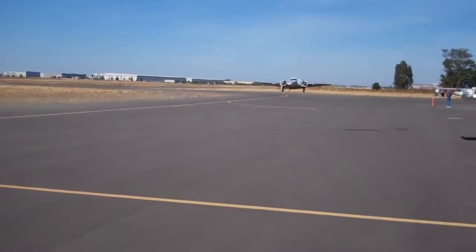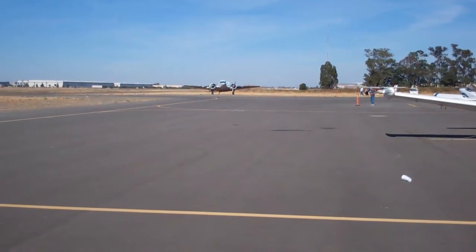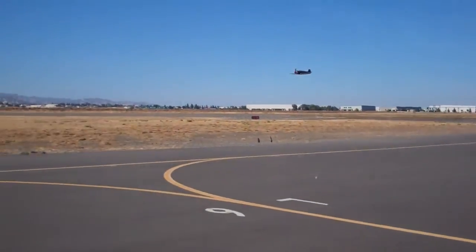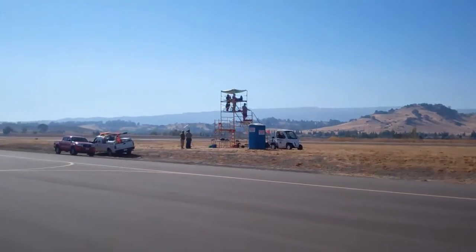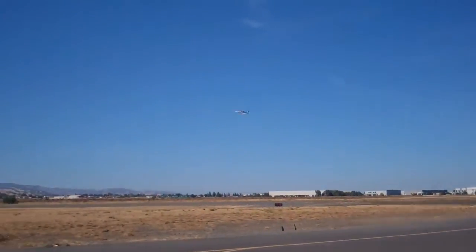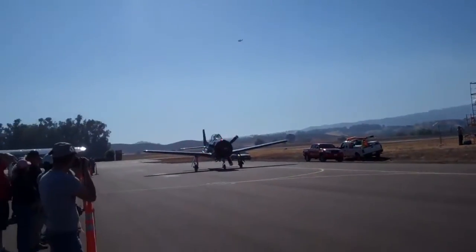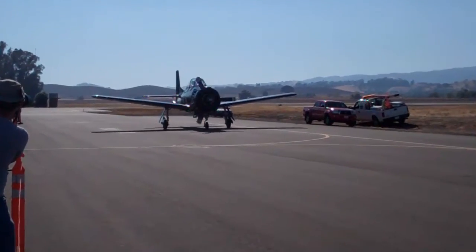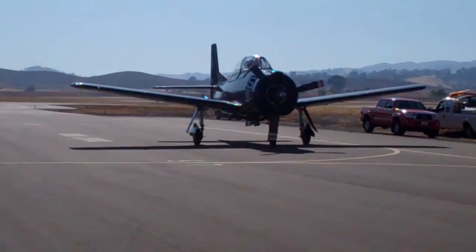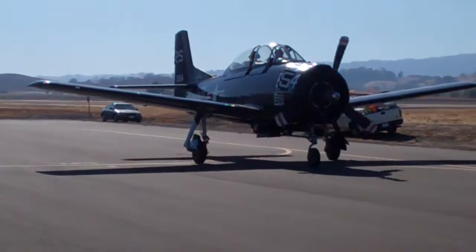Something's wrong with it. That looks cool. Nope, that's a Yak. Remember how you said if you had one of those, you could do a fast flyby because you were all cool? That's what he just did. Except I like this plane a whole lot better though. This one's so much better.